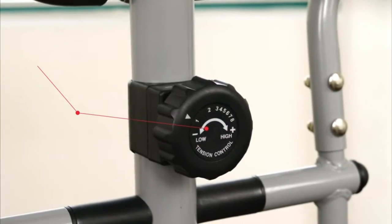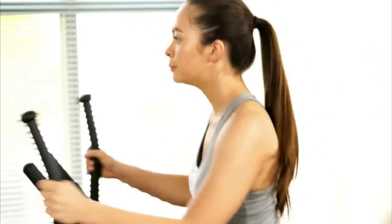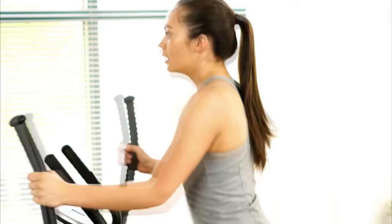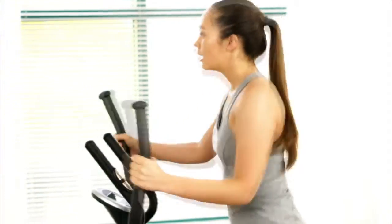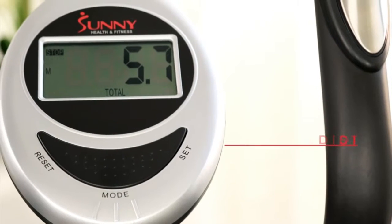To find the desired workout intensity, turn the tension knob to quickly increase or decrease the level of resistance. Stationary hand grips with integrated pulse sensors provide more stability while reading your heart rate. See your workout progress with the digital monitor.